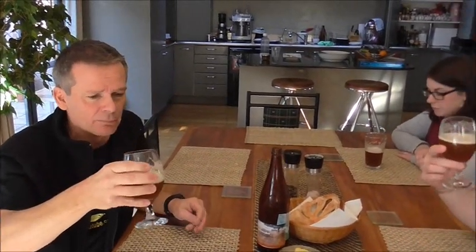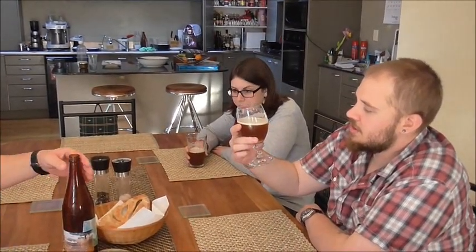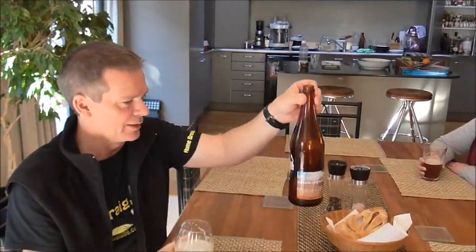Never had Sorachi, so it's very nice. Yeah, it's a very nice hop. Not sure I've even seen it for sale. No, I've seen it, I think, in a brew shop. Very nice clean bitterness, lingering a little bit, but nice. Yeah. Oh, that's great. Cheers, Paul. Thank you very much. It's a fantastic beer. Cheers, Paul. Thanks very much for sending that.